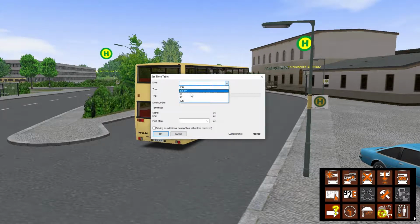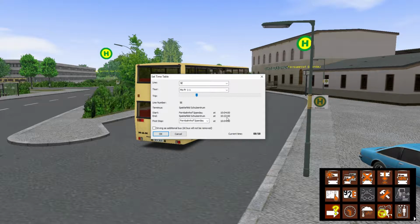So yeah, today there's loads of lines, 30N or whatever, we're doing the 5E. We are going from here, Fern Bahnhof Spandau, to Spechtefeld Schulzenström, which leaves at 10:04. That's not an early one, to be fair. This seems a bit ridiculously late, doesn't it? Sorry, this is pretty unprofessional. Okay, whatever. So yeah, 10:04, Fern Bahnhof Spandau to Spechtefeld Schulzenström. 18 minutes. So yeah, 5E.